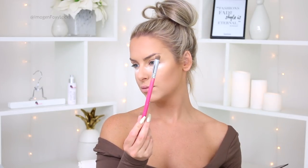Now for some nose contouring, I'm using this Sigma 3D Precision Brush, and I'm just going to take the middle color from my Anastasia Beverly Hills Contour Kit, and I'm just going to do two lines down the side of my nose on each side. And this is just going to make your nose look smaller. And then I'm going to do a little line underneath just to add some shadow. So you want to blend these in, obviously.